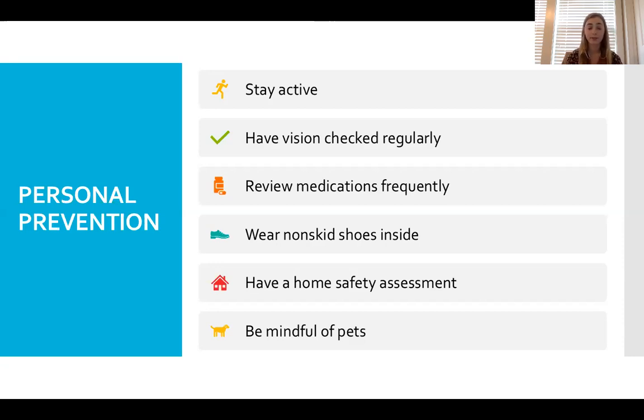You can also have a home safety assessment. And this is where a home safety professional will come out to your house and go through all of your rooms and just look for hazards and offer solutions to those hazards to make your home as safe as possible for your ability and accessibility. And a lot of these assessments do cost money, but there are a ton of online resources available for free so that you are able to do a self-assessment on your own. And I'm going to provide some resources for that later on in the PowerPoint.